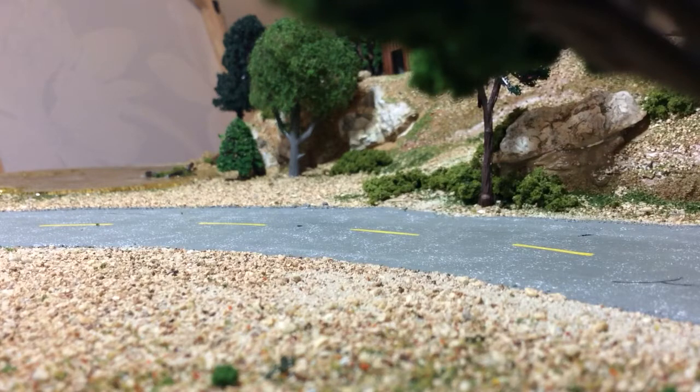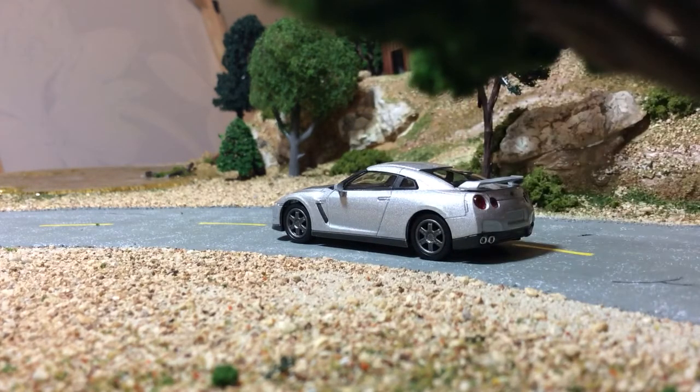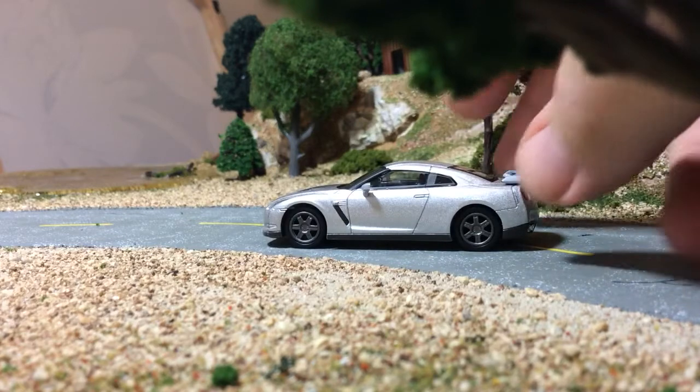These are all Skylines, with the exception of one. I'll show that one first. This is a GTR. A lot of people confuse the GTR with the Skyline. It is not a true Skyline. But here's your R35.